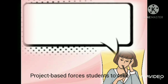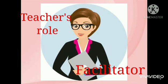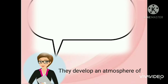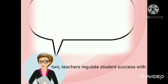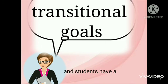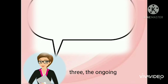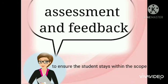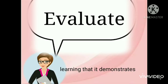5. Project-based learning forces students to take ownership of their success, while the teacher's role acts as a facilitator. 1. They develop an atmosphere of shared responsibility while having the overall control of the learning. 2. Teachers regulate student success with transitional goals to ensure student projects remain focused and students have a deep understanding of the concept being investigated. 3. The ongoing assessment and feedback to ensure the student stays within the scope of the question and the course standard. And 4. Teacher evaluates the finished product and learning that it demonstrates.